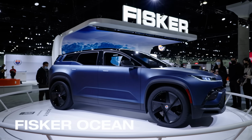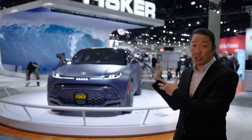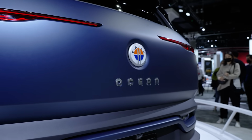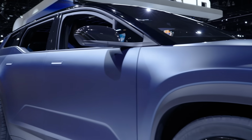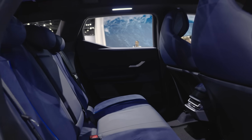Fisker Inc. is one of the newest EV automakers on the block, and the release date of their debut vehicle, the Ocean SUV, is quickly approaching. Due in late 2022, the Fisker Ocean is roughly the same size as today's Honda CR-V, so it should have plenty of room for 5 people and their stuff.